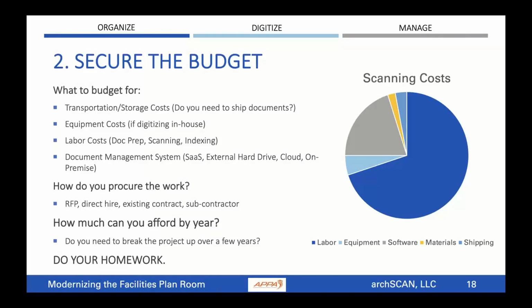And then you need to think about where the documents are going to go. What's your document management system, right? There are lots of different levels and costs of document management systems, and you need to figure out where these are going to go and how much that'll cost you.